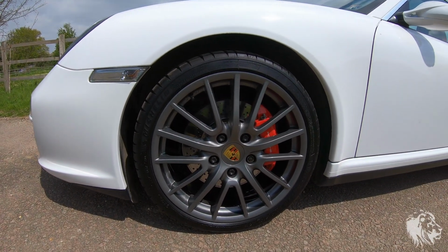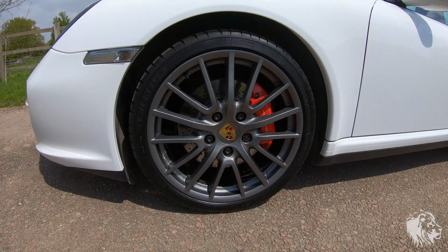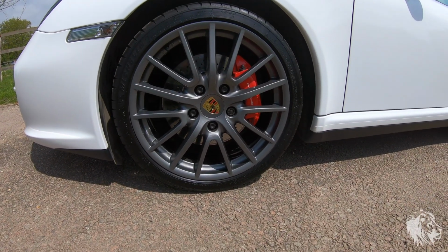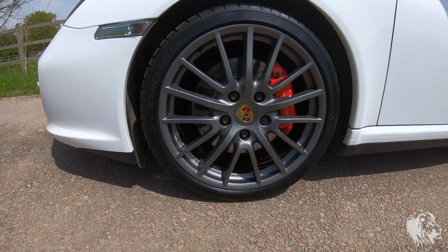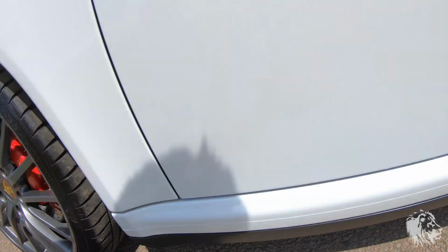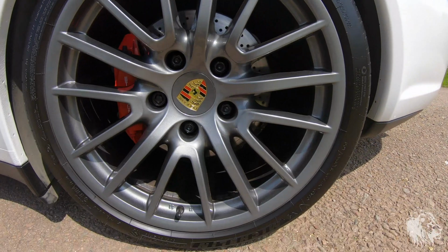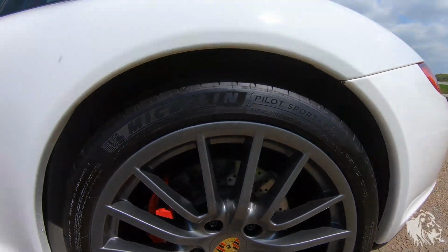The last owner, middle of 2022, had a brand new set of Michelin Pilot Sport 4Ss fitted all round, and they're in absolutely as new condition. He's done hardly any mileage since then, maybe 1,000, 1,500 or something like that. But yeah, they're in great condition.